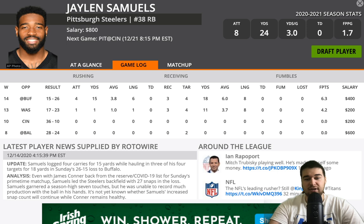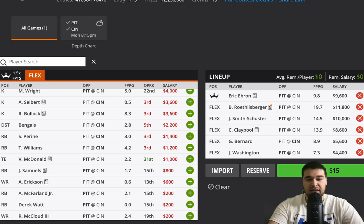Last week he did have 4 targets and 3 receptions. Even if Connor does play, I do think Jaylen Samuels is in play at $800. You really don't need much. Maybe get a couple passing attempts, and they should be. I mean, you would expect them to not go crazy on James Conner and not run him all that much. And even at 800, get a couple receptions for Jaylen Samuels. He definitely is one of my favorite value plays because there really isn't much down here.